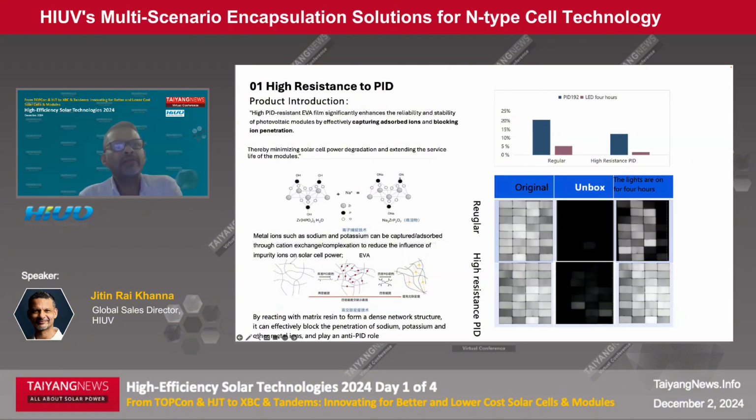So low acid is a very, very critical requirement now in the EVA for encapsulation. It gives high resistance to PID. It enhances the reliability and stability of photovoltaic modules by effectively capturing the absorbed ions and blocking the ion penetration, thereby minimizing solar cell power degradation and extending the service life of the modules.